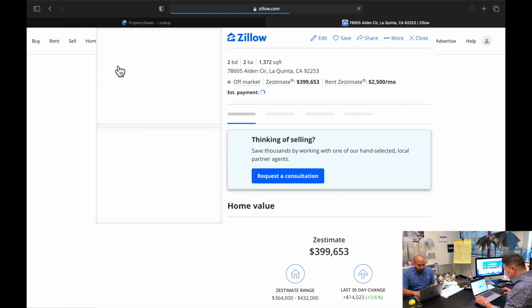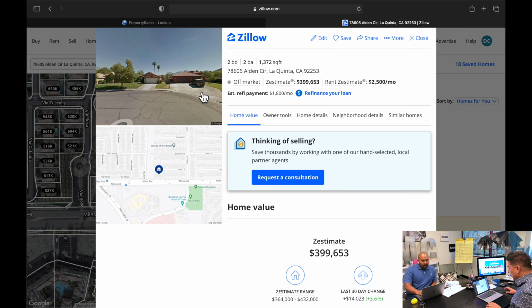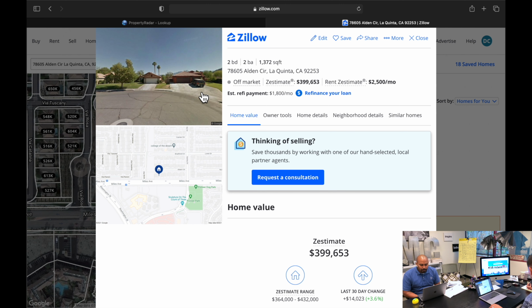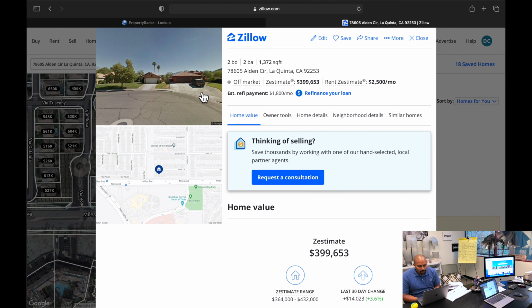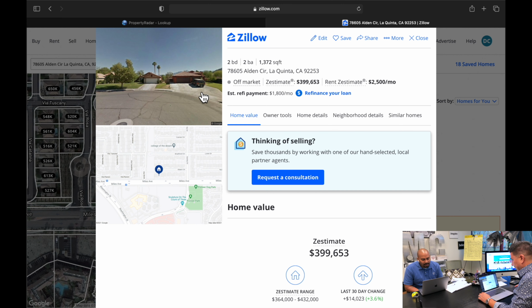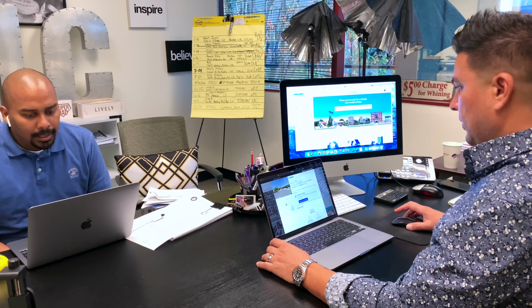All right, so this is the one that you were having a little bit of issue comping out, right? Yeah. I'm pretty confident it's worth about 400K, but I'm not sure. The comps are all over the place on this one, going even up to the 500 range. So I'm not sure if I'm in that ballpark, and that's what I needed help with.